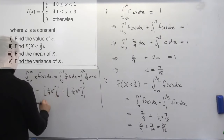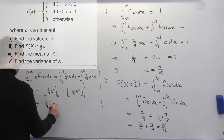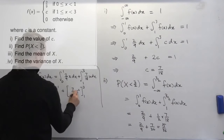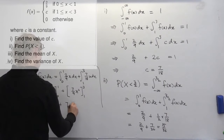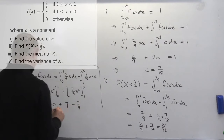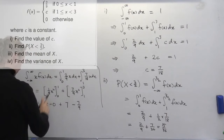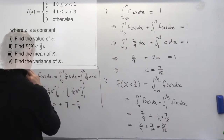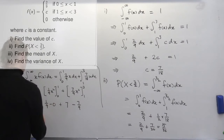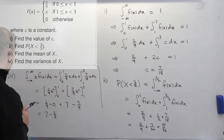This is 1/9 minus 0 plus 7/9 times 3 squared. 3 squared is 9, so that's plus 7, minus putting in 1, which is 7/9. So we've got 1/9 minus 7/9, which is minus 6/9, which is 2/3, minus 2/3, so that's 7 minus 2/3. That doesn't seem right, does it?